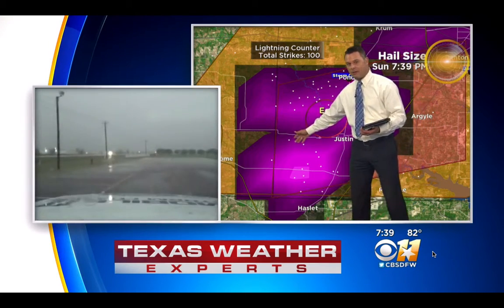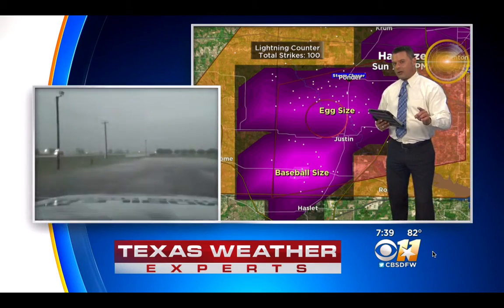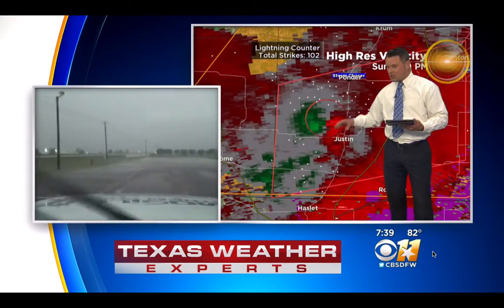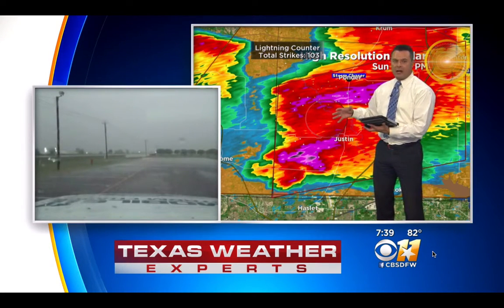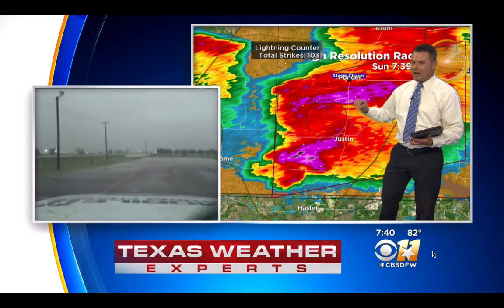So if we sample some of this, you'll be able to see not only are we dealing with the potential of a tornado, but also this is the first time we've seen this today, Jeff, baseball-sized hail possible with this storm. This is huge hail. That's also damaging hail possible as it works right over your house and your neighborhood, possibly breaking windows. So that's why we want to let you know. This is a dangerous storm.